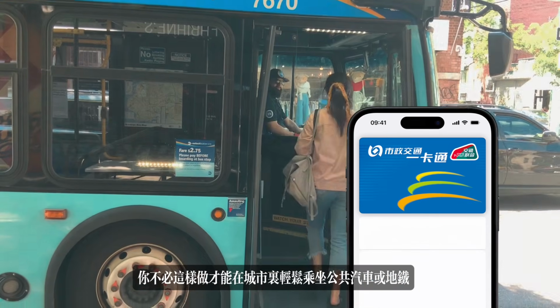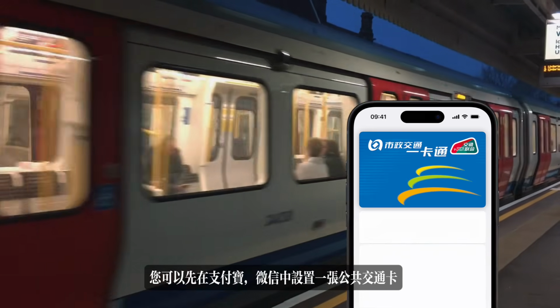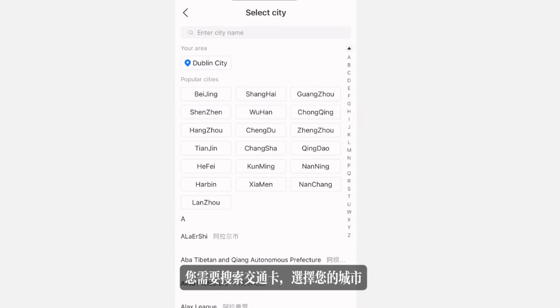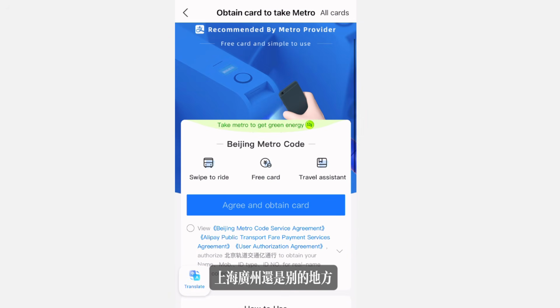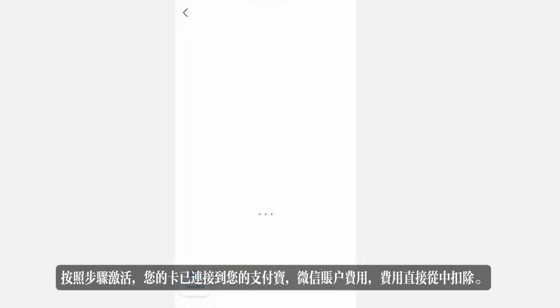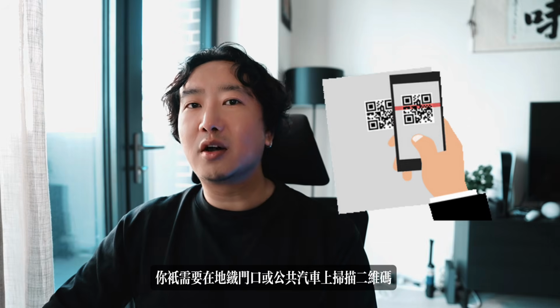To ride a bus or metro easily in the city, you can set up a public transit card in Alipay or WeChat Pay. In Alipay, first, you need to search for the transport card. Select your city, for example, Beijing, Shanghai, Guangzhou, or somewhere else, and follow the steps to activate, and your card is connected to your Alipay or WeChat account. Fees will be directly deducted from it. Then you are free to go. Everywhere you just need to scan the QR code at the metro gate or on the bus.